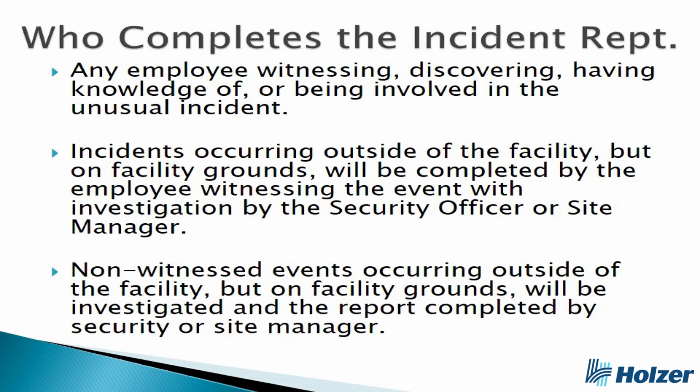Incidents occurring outside the facility but on the facility grounds will be completed by that employee or yourself as a clinical attendee, and then will be investigated by my security and safety staff. Examples would be somebody breaking into your car, or something that you maybe witnessed on the campus. Non-witness events outside the facility but on facility grounds will be taken care of by security or the safety department.